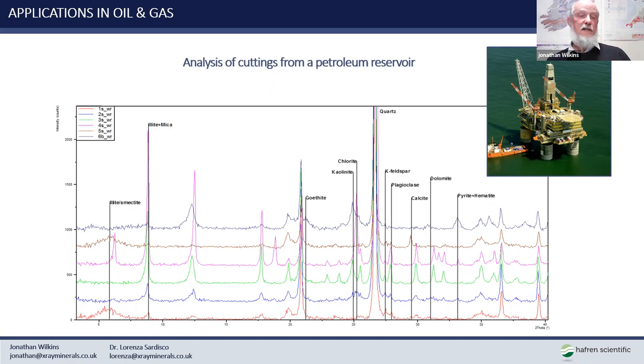Other traces in this stack show bigger peaks in different areas. So for example, this mauve thing here is fascinating, because that is showing a superabundance of chlorite. Now, all of these things have different meanings to different specialists in petroleum materials and exploration. I'm not an expert in petroleum geology at all, but I do know what makes it all tick.